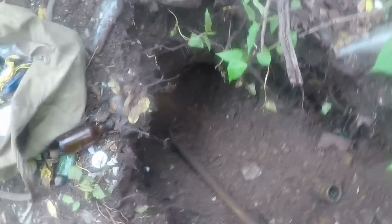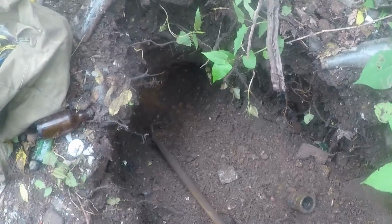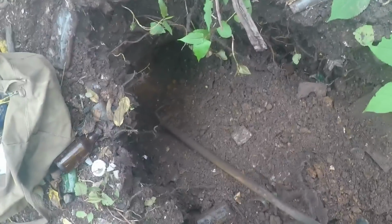But I'm working back in here. I moved from the last spot I was at. It was kind of, couldn't find much, but raking down in here, raked out another insulator. Oh man, this one has a star on it. Oh, it's different. It's got a big embossed star right on it. Look at that. I've never even seen this one before.